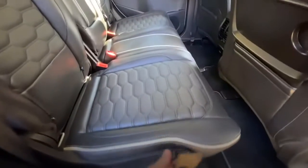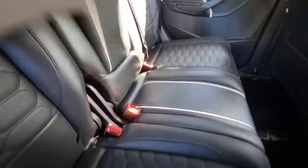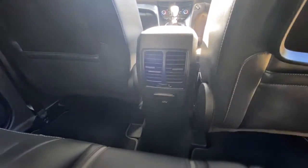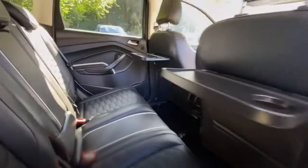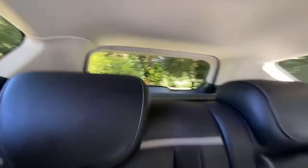All the door cards in the back are really nice condition, obviously electric windows. Seats go up and down the back, really nice options. All the seats in the back look like new, everything does. It's got a centre console with the cup holders. Like I said, it's got the 240 volt plug here, and obviously it's got the tables for the kids in the back, or for whoever I suppose. Really nice and clean, everything smells so nice as well.